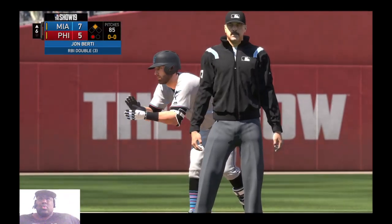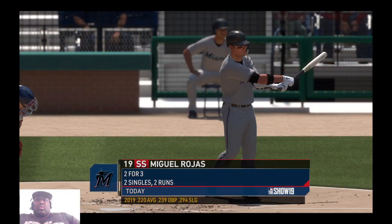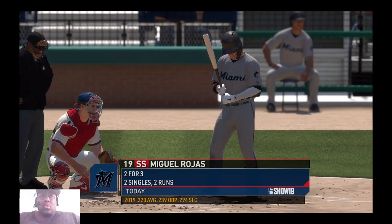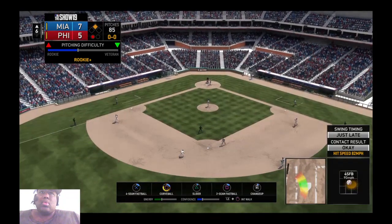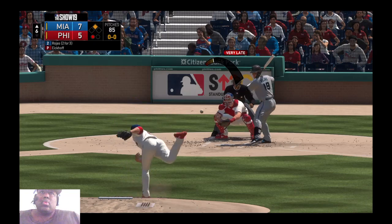Now batting, the shortstop, Miguel Rojas. Digging in to try it again, Miguel Rojas. He singled his last time up. Yeah, and they take another single right here. That third base coach is dying to wave his arms. I wouldn't be surprised if anything hit hard through the infield. He's going to wave them.